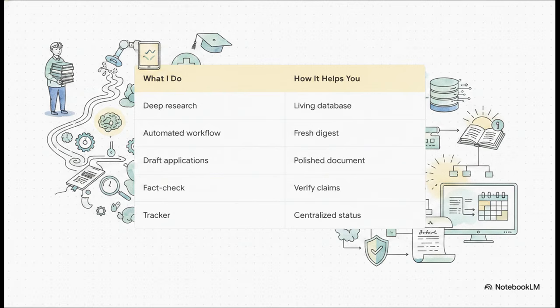Even better, it sets up automated workflows, meaning you literally wake up to a fresh digest of new scholarships and upcoming deadlines over your morning coffee. And when it's finally time to apply, you just dump your raw thoughts and the AI drafts a polished, professional personal statement. It fact-checks your claims against your sources and then updates a centralized application tracker. It takes the heavy lifting completely off your plate so you can focus entirely on high-level strategy.